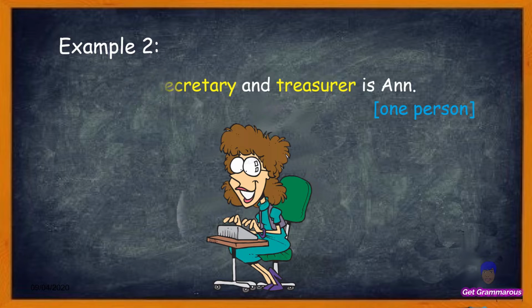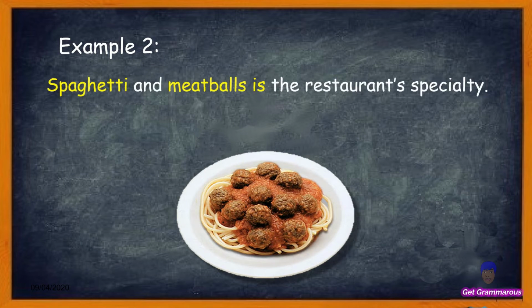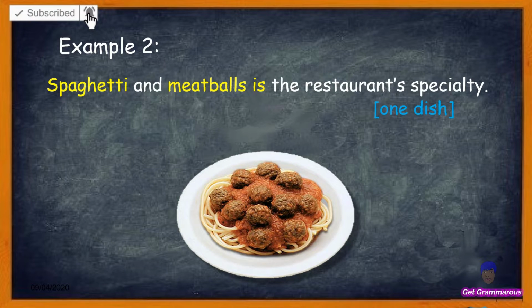Another example. Spaghetti and meatballs is the restaurant's specialty. Spaghetti and meatballs refers to one dish. Therefore, spaghetti and meatballs is a singular subject that takes a singular verb, is.